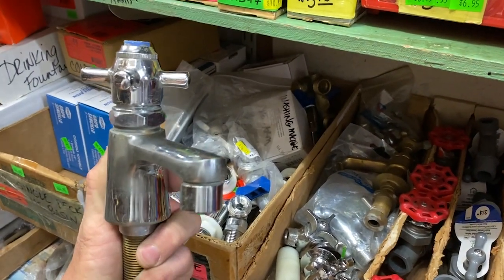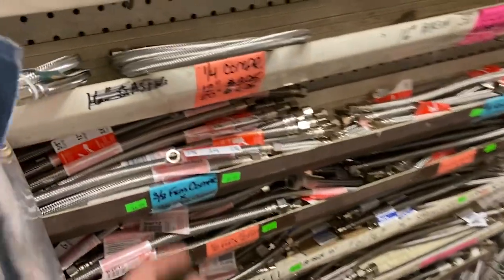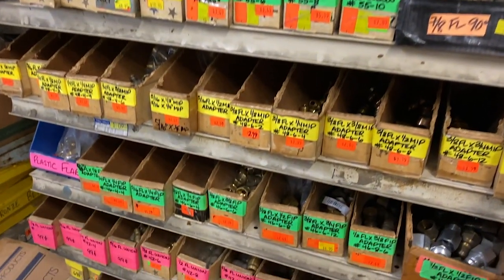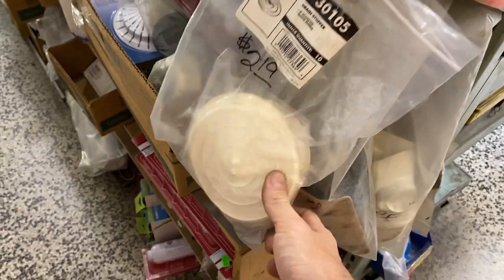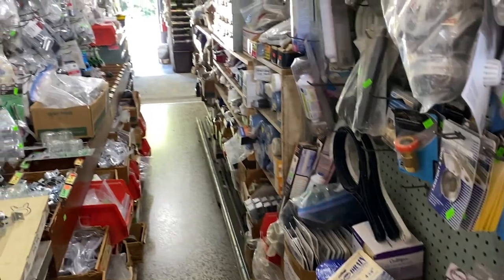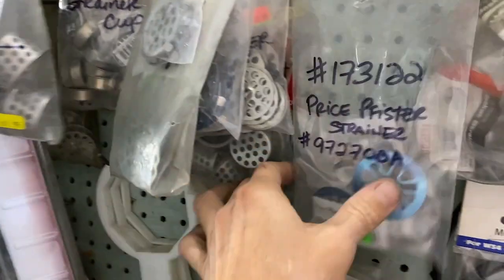Nice. Hoses. Little shorties. Oops. Stoppers. Lots of strainers. All the sizes.